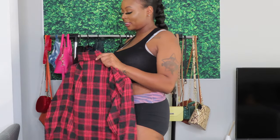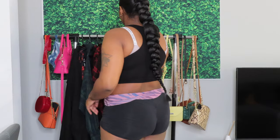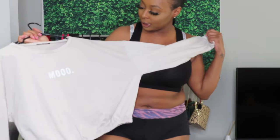I remember growing up, I used to hate these type of shirts. Like, I hated them. I thought they were so ugly. And now look at me. Everything makes a comeback. They always say that. This next shirt, long sleeve, nude, mood. Also, this is another shirt.